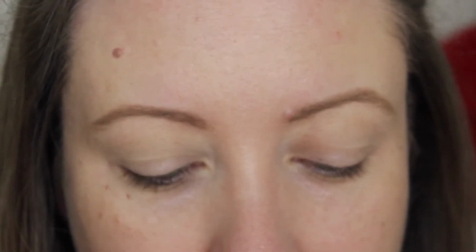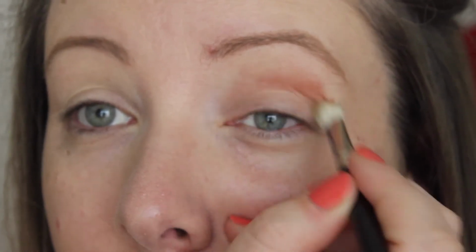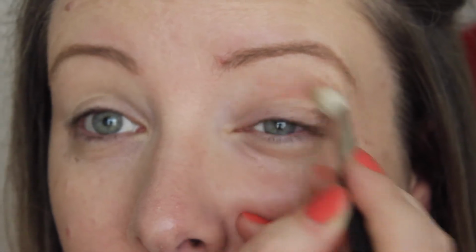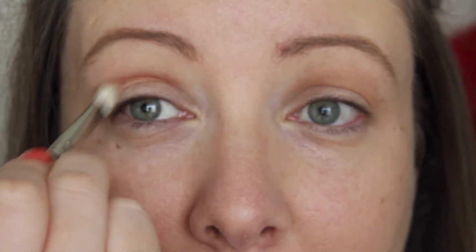Going to take this Body Shop eyeshadow in the shade, where is it? Oh my god, Golden Cinnamon, and I'm going to use this in the crease because it is a gorgeous shade. As I've said before, blend like a mofo. These shadows, you can see how pigmented they are, and I barely tip my brush into them, so a little goes a long way. Just going to blend it out until you can barely see it anymore, and then I'll just blend the edges.